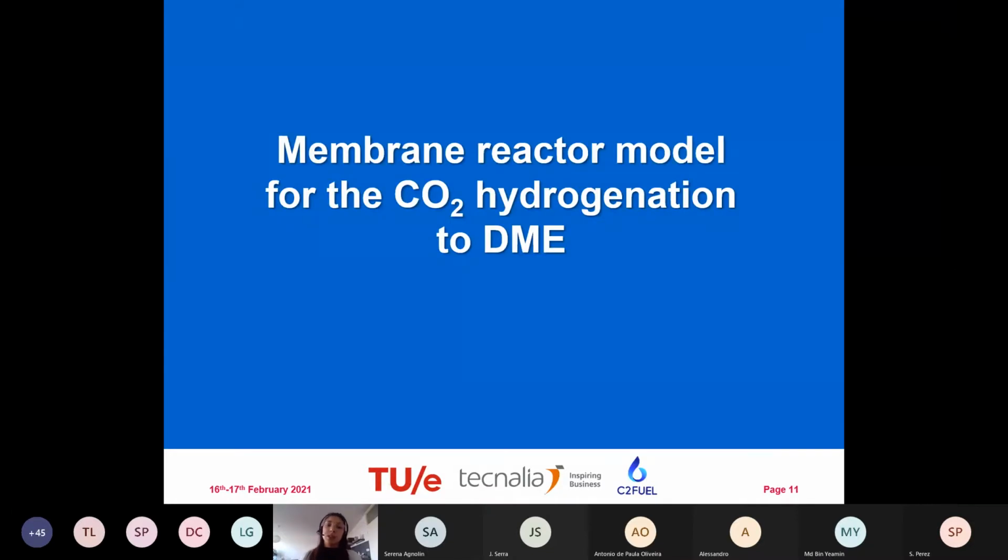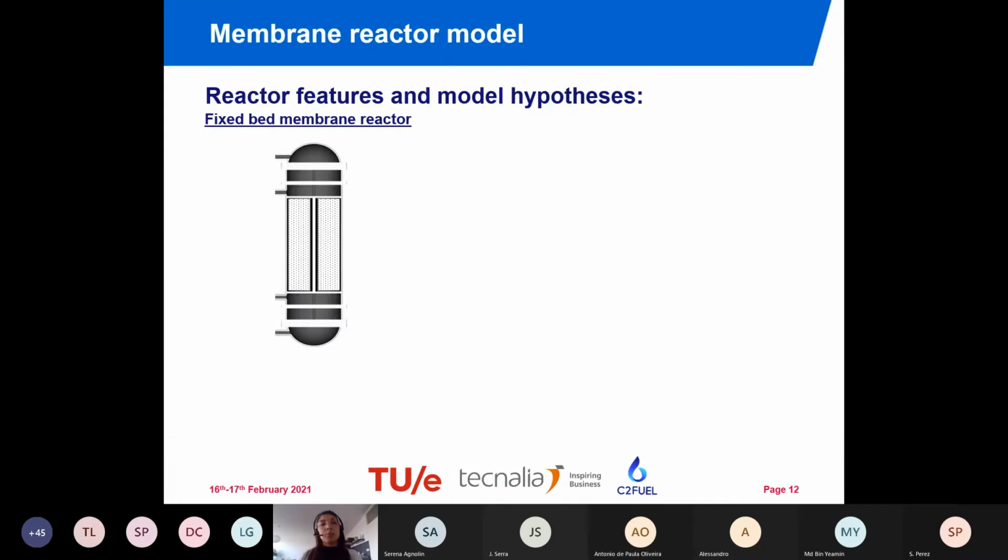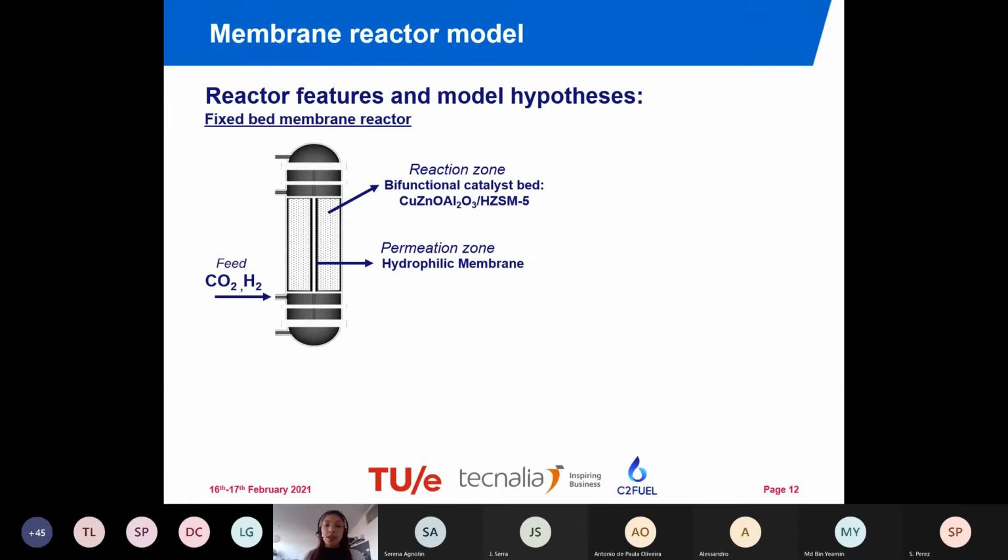Now I will move on to the membrane reactor model for the CO2 hydrogenation. The fixed bed membrane reactor that we studied in this project is characterized by two coaxial tubes. The inner one is the membrane, while the outer shell is the so-called reaction zone, where the catalytic bed is placed. A mixture of CO2 and hydrogen is fed to the reaction zone, and as we said before, this mixture in contact with the catalyst will produce a large amount of water that we want to permeate through the membrane.